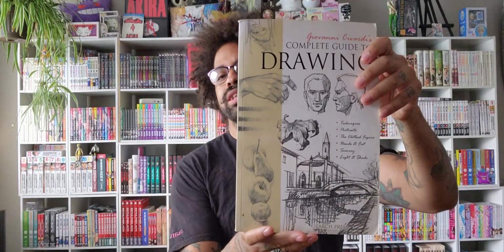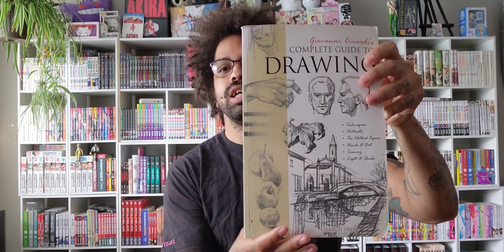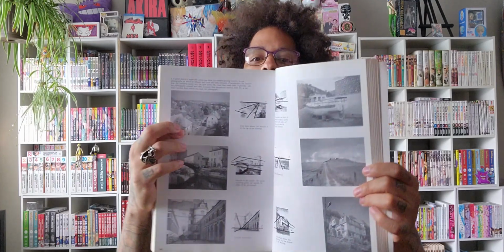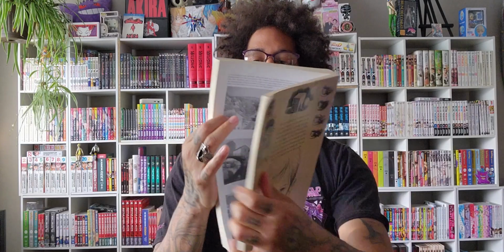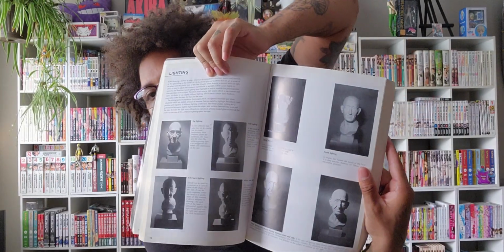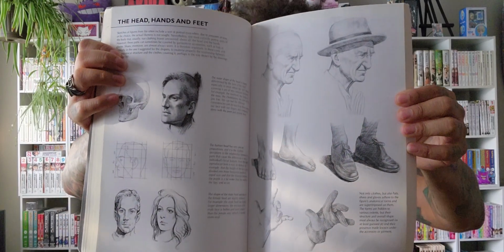Next, we have an art book that I thrifted years ago. I probably had this book for over 10 years. Here's the spine. Here's the back. It's just a nice drawing book, like a guide to human faces. It's huge. It's super heavy for a paperback. It's got backgrounds. It's got portraits, sculptures, drawing older people, drawing younger people. It's such a cool art book. I'm probably gonna have it forever.